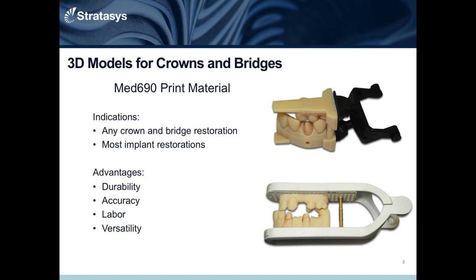Advantages include durability. How many times have plaster models been remade because they were abraded or broken? That doesn't happen with print materials. They aren't indestructible, but they can withstand a lot more abuse, ensuring an accurate model at the end of all processes for quality control. The durability of the model material allows us to envelope ship, since the models don't require packing foam or bubble wrap to keep them from breaking during shipping. This cuts shipping costs significantly.